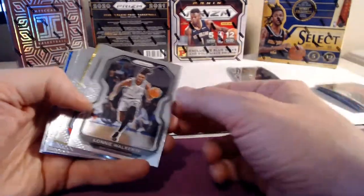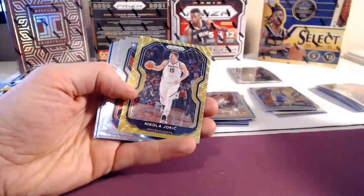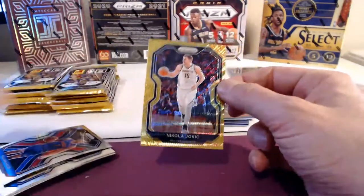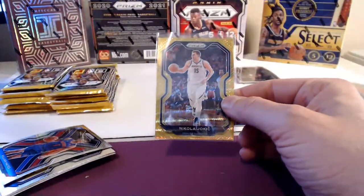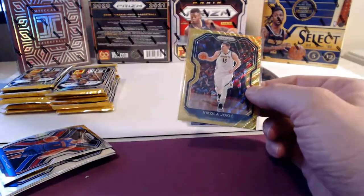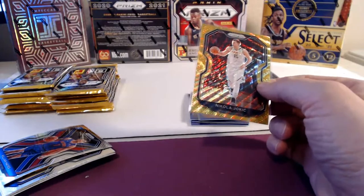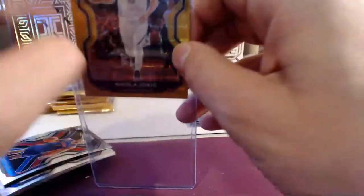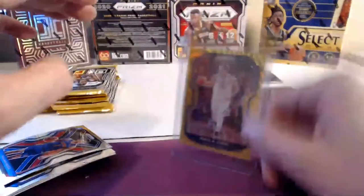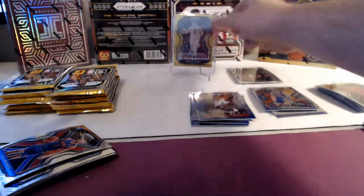Anthony Melton. Lonnie Walker. Gold coming behind Marcus Morris. Jokic. Nice hit. A little Joker action. Not bad at all. The card is not very well centered, which is rare for the gold, but still a nice hit. Put our Joker back here on the stand for now.